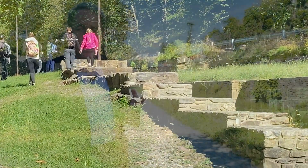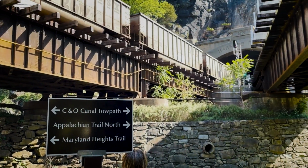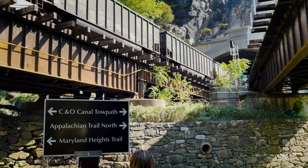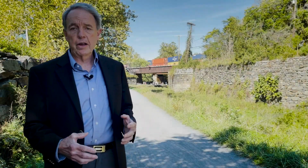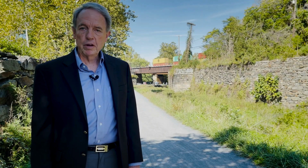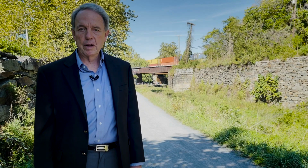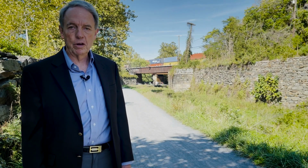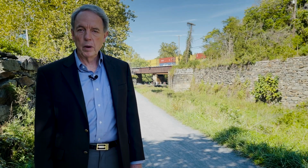Well, why did the canal not continue to function? Very simply, it's because of the railroad. The railroad was built starting in about 1840, right next to the canal. The train was obviously more efficient and much faster than the canal boats. And so the train took over as the means of transportation through the gap here in Harpers Ferry to points west and north.